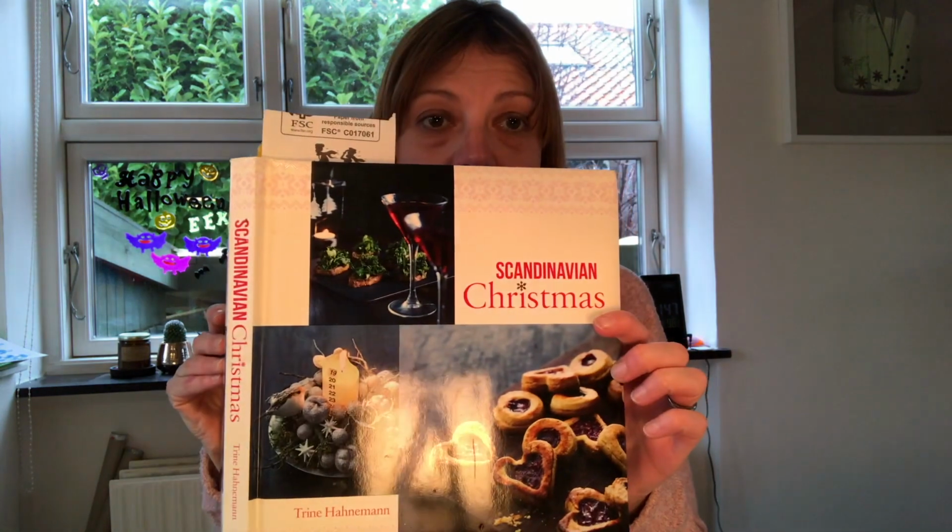Now, I showed you the marzipan and the nougat that you could use to make your own sweets, and this book is called Scandinavian Christmas, and it's by Trine Hahnemann. Now, she's sort of like the Delia Smith of Danish cookery. You may possibly remember having seen her on the Great British Bake Off on BBC a couple of years back. She came and talked to them about cakes in Denmark and the role that they have. She's often published in, I think, the Telegraph, but certainly I'll find it and put some links below.